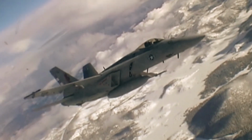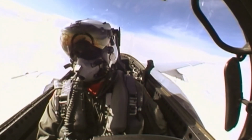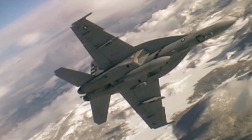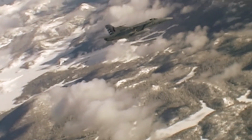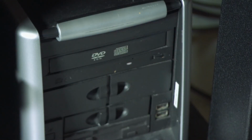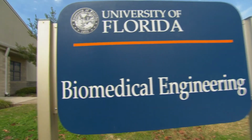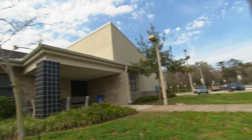If you've got an X and Y chromosome, with the resultant hairy chest, it's a pretty good bet that you've fancied yourself at the controls of one of these things. And it's a pretty safe bet that the closest you'll ever get is a computer and a CD-ROM. However, that's a lot closer than most rats get, unless they live here at the University of Florida.